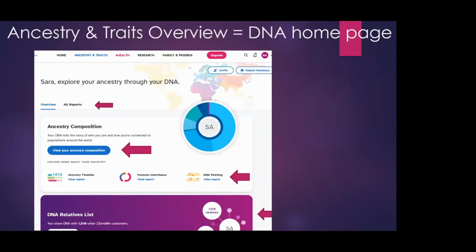So the Ancestry and Traits overview is kind of like your home page for your DNA results. You have links to basically most of the key features of your DNA results here. You can see up at the top, the first arrow, all reports, then the ancestry composition arrow there, and then the arrow that's pointing to the DNA painting, parental inheritance and ancestry timeline, and the DNA relatives list down at the bottom. So all of those things are basically available from this overview page.